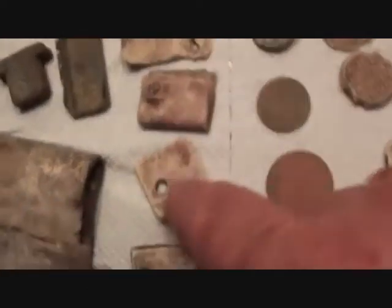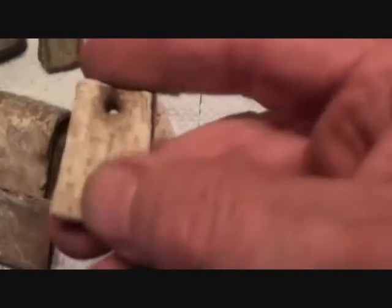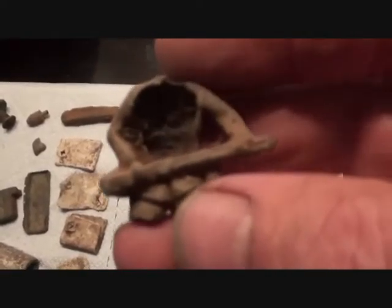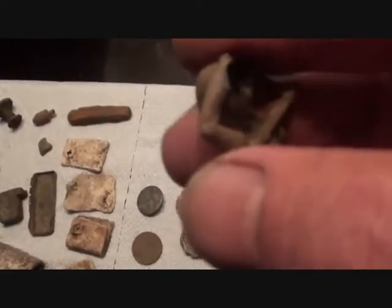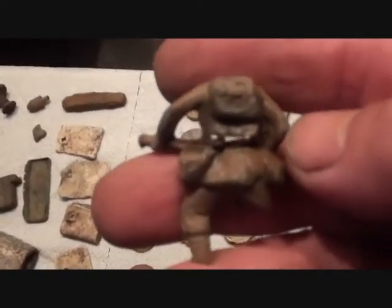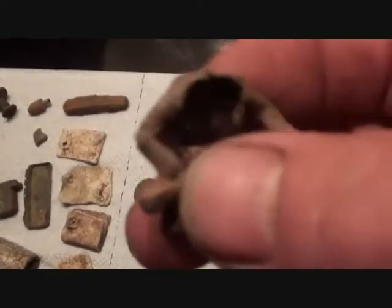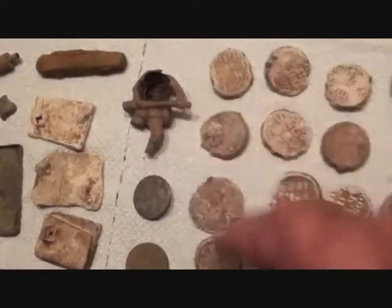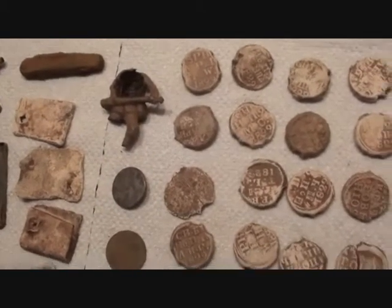Now what we got? We got these slabs. These are what they use to hold the linen down with and peg it together. I've had a lot of them in the past, and a couple more turned up. Now this laddie. Now I'd have said that was a gun. It's a soldier with a gun, but hey, look at it close. It doesn't look like a gun. It looks more like a flamethrower. Could be wrong, but been a bit shot at. Joke.